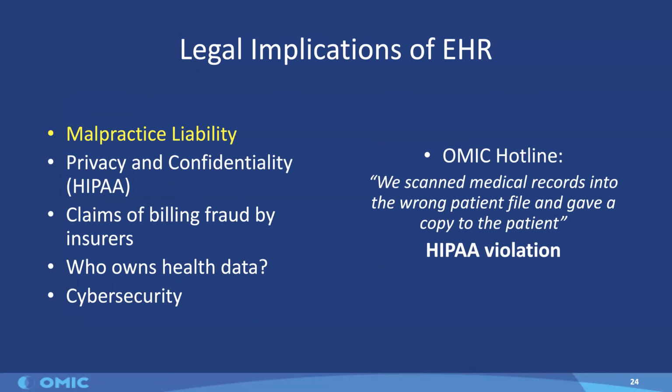Today, we're going to talk about how EHRs work into a malpractice claim or lawsuit. But EHRs also are popping up regarding HIPAA issues, claims of billing fraud by insurers, and then there's the question of who owns the health data, and of course, what Susan was talking about, cybersecurity.